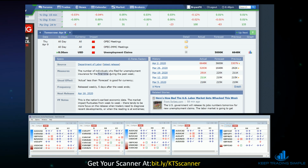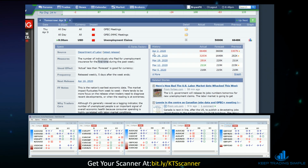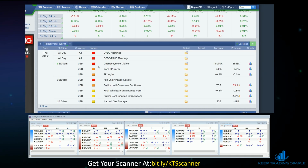But no, I think this one would probably be a bit less, right? Like I said, I think with some of the stimulus in there, people are like, listen, you don't have to pay this loan back as long as you don't fire anybody. And I think that matters for a lot of people. We'll see. I've heard some mixed reviews on that one today. It is what it is. So that'll be a big one, obviously, that 8:30 number tomorrow.